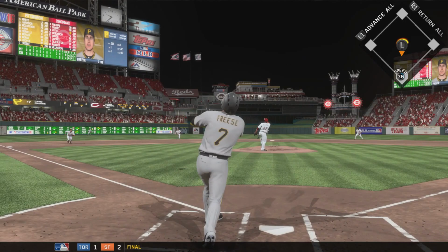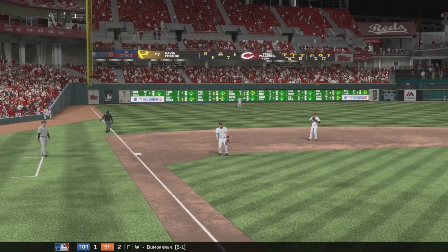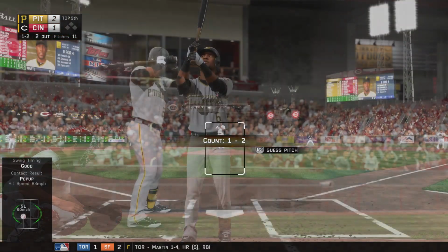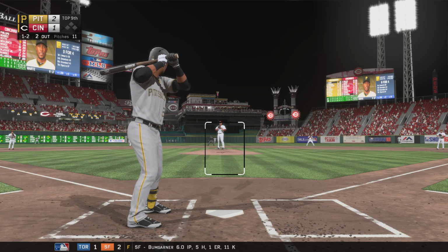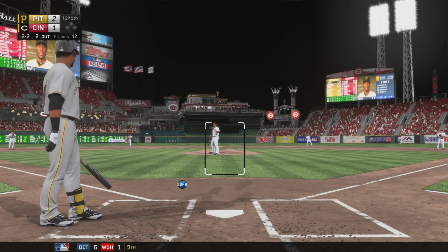Here's a swing and a high pop-up. Suarez is there for it. And that's the second out of the inning. Now batting, left fielder. Stepping in, Starling Marte. He flew out in his last at-bat, and that's just not really his game. Anytime he keeps it on the ground, he's got a pretty good chance of beating out a hit. Lays off, 2-2 now.